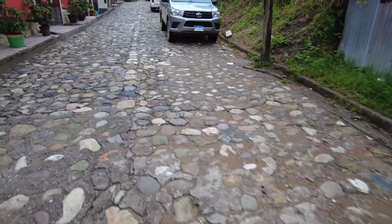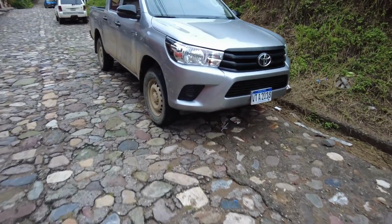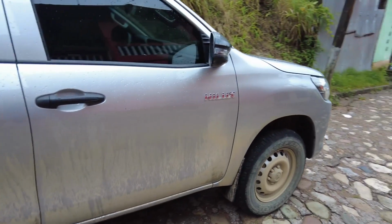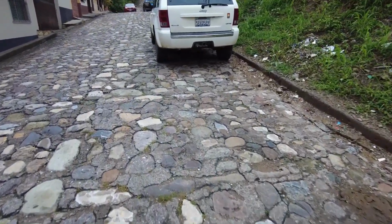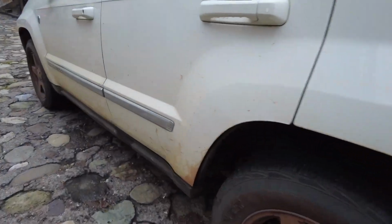Here's another Toyota. Now, I've seen these cars and I actually like the way they look. Look at this thing. The Hilux. That's what they call these ones. They're pretty much like a Tacoma. These people drove all the way from California in a Jeep. Somebody needs some brake work there.